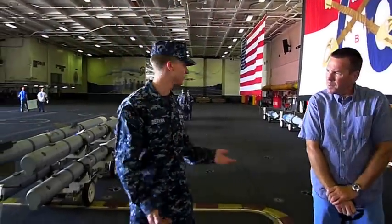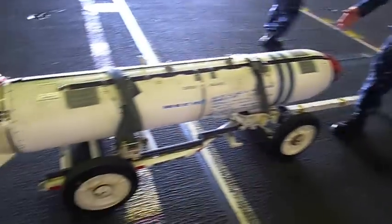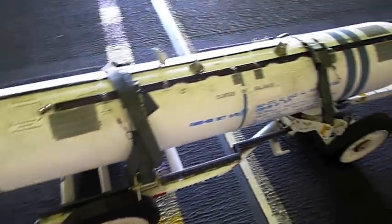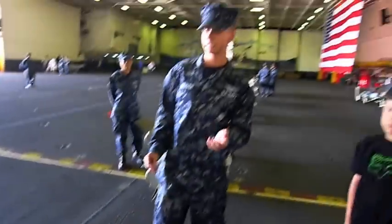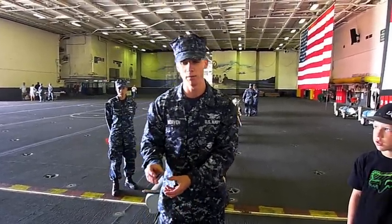I'm in the weapons department. That's what we do. We deal with weapons. We'll start right here with the CBU 99. This is a cluster bomb unit. That's what CBU stands for. What that means is this doesn't explode itself, but inside it there are little anti-tank bomblets that explode.